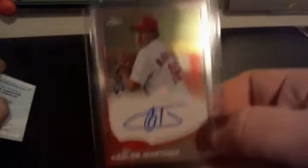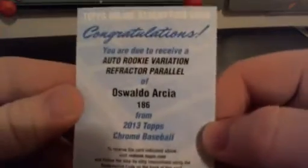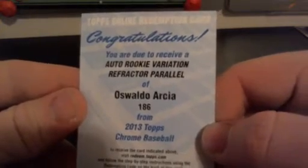Also, let's go over the recap of our 2 main hits, which are Carlos Martinez autograph base rookie for the St. Louis Cardinals, and an online redemption card for an auto rookie variation refractor parallel of Oswaldo Arcia for the Twins. As well as a David Wright for the Mets, numbered to 44 out of 75, refractor in black and white.